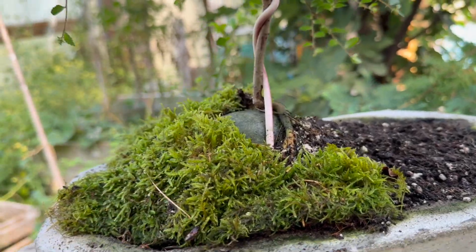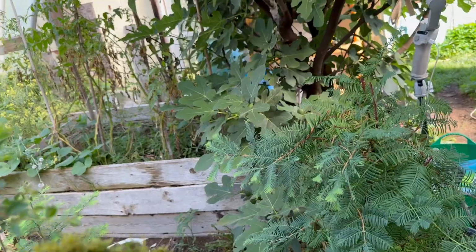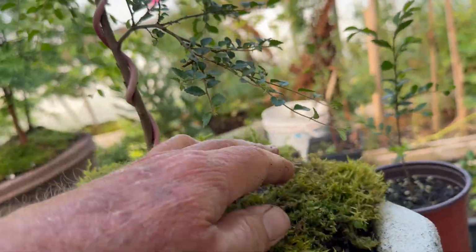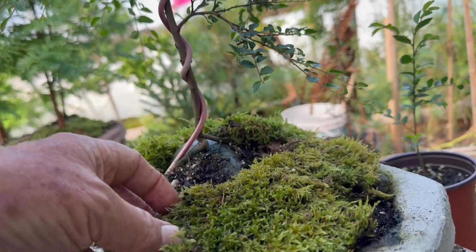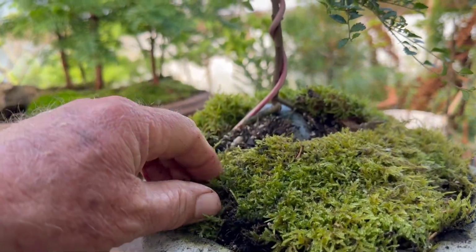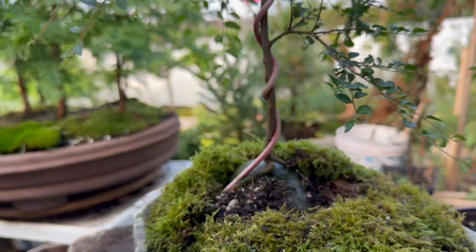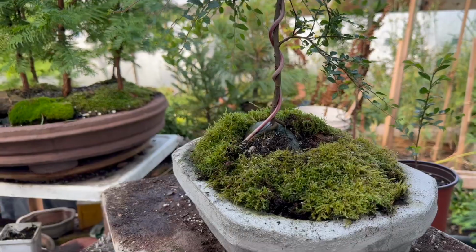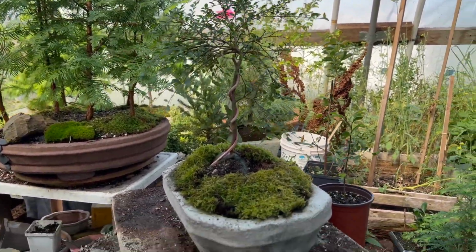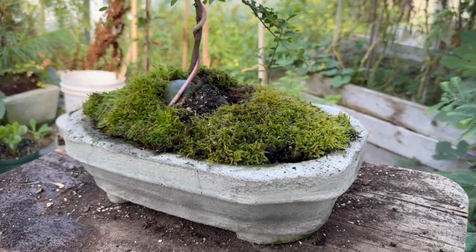So bonsai is a marathon, it's not a sprint. And it's going to take about a year for this one to get to where I would want to take it to the market and sell it. So after it winters over one time, it'll be ready next year. So I need to keep making them.